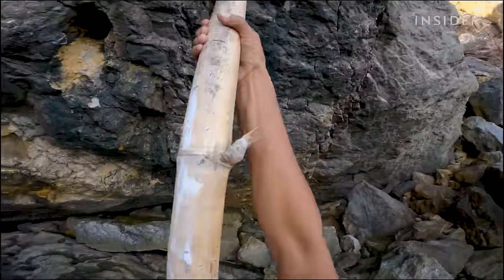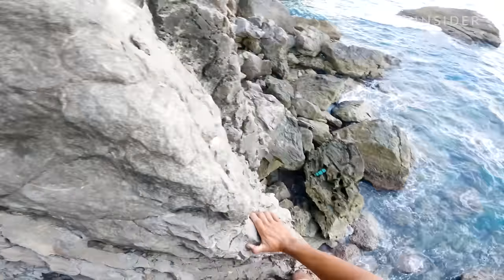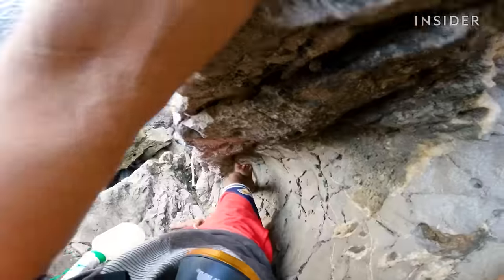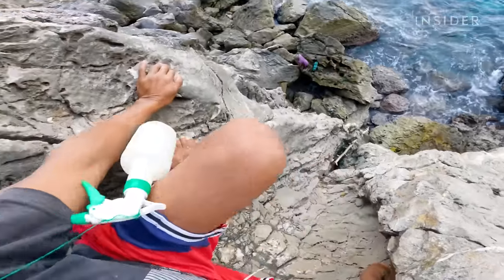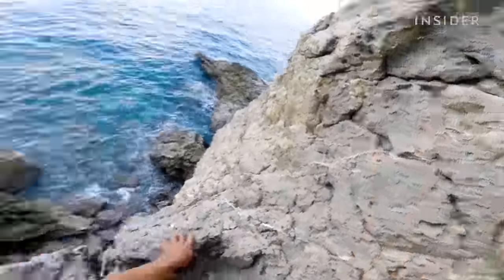But advanced bushadors like him sometimes use little to no support, only their hands and feet. This is the most dangerous way to climb. In the regional language, it's known as kagang kagang lang, or like a crab.